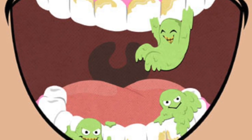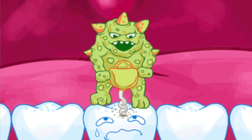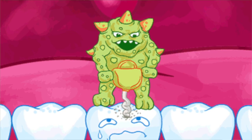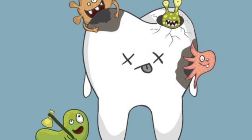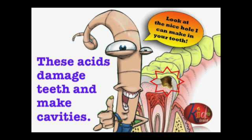So the bacteria in your mouth, and I say this all the time, bacteria lives everywhere. It lives in your mouth, it lives on your skin, it lives everywhere. But the bacteria in your mouth that causes tooth decay also causes gum disease. When you eat, they eat. So when you have something sweet to eat, for example, their waste product is acid, and that acid eats away at your tooth, causing a cavity.